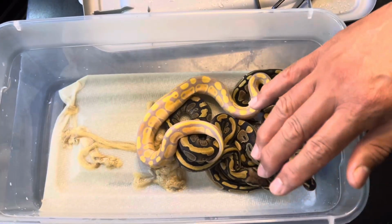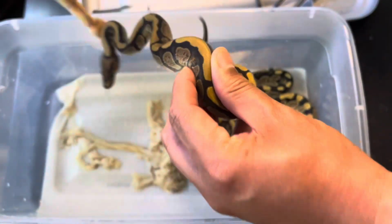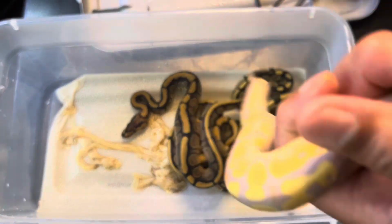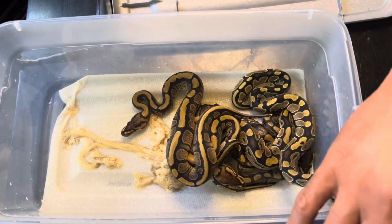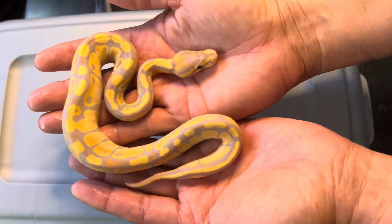Excuse me, one snake dropped. Let me close these guys up while I look at this banana. Get back in there. These guys are wanting to go into their new tubs and new homes and get fed.